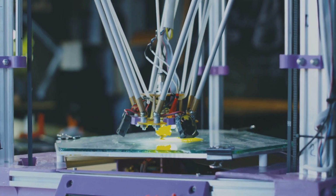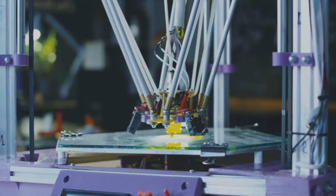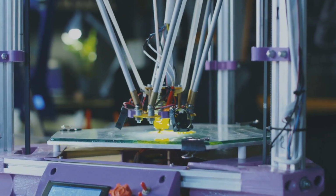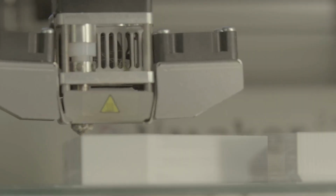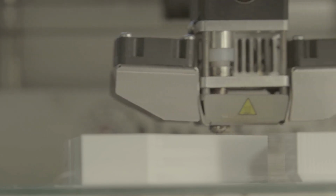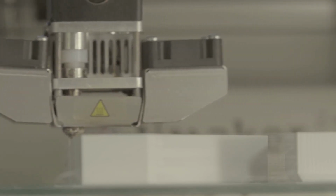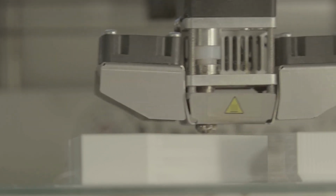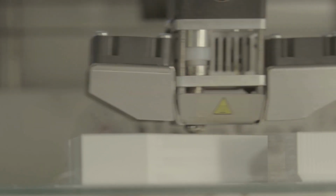In conclusion, 3D printing's ability to customize and speed up production processes is making a significant impact across industries. Its potential is vast, its applications wide-ranging, and its impact profound. As we continue to push the boundaries of what's possible with 3D printing, one thing is clear. We're only just beginning to scratch the surface of what this technology can do.